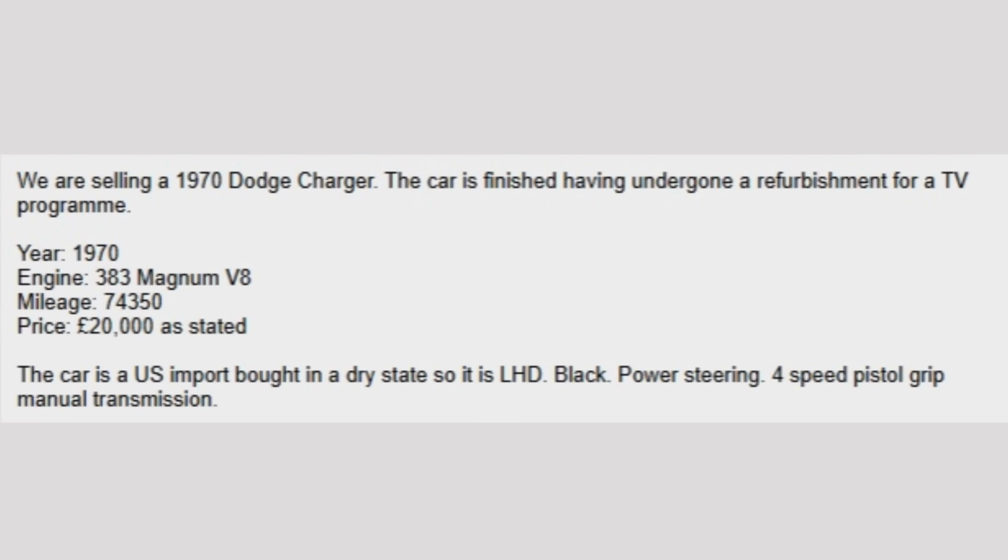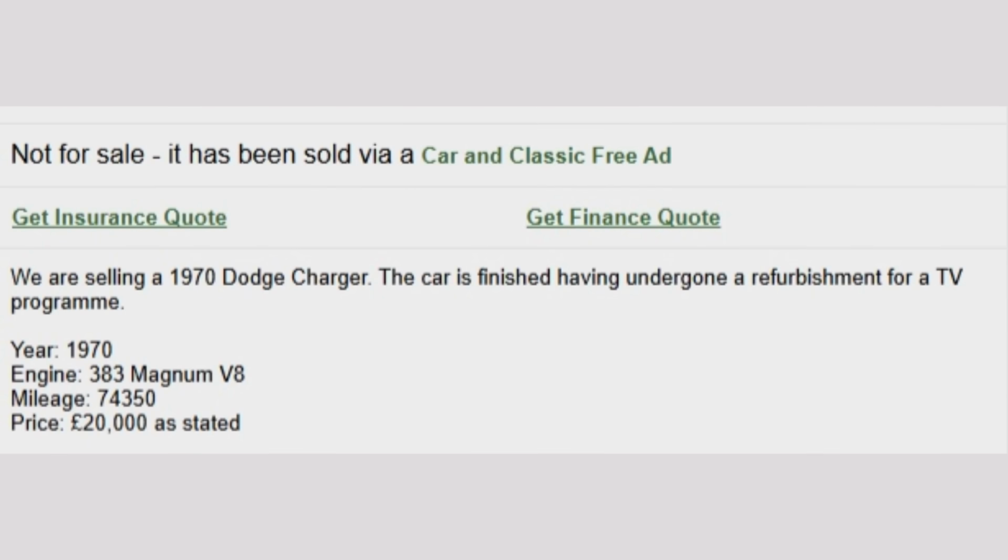And then a couple of weeks later, the price had dropped again. This was in the archive on the 2nd of August, and the price had dropped to a flat £20,000. And that's what they actually sold it for in the end, if you remember the programme. And the next time I can find that advert, it was marked as sold. So that all ties in quite sensibly with what happened in the programme.